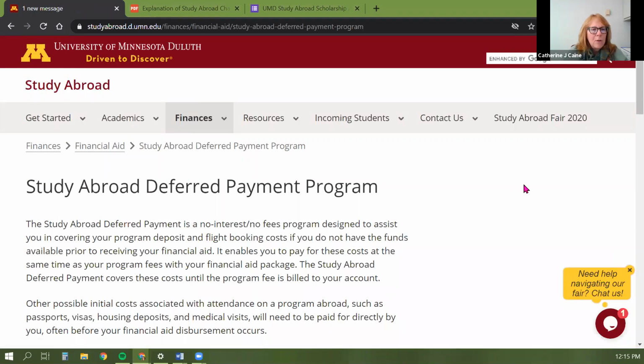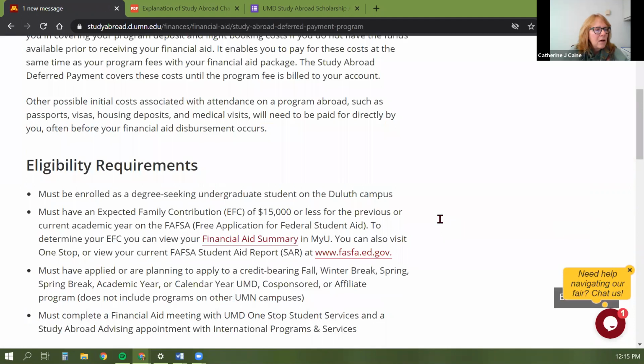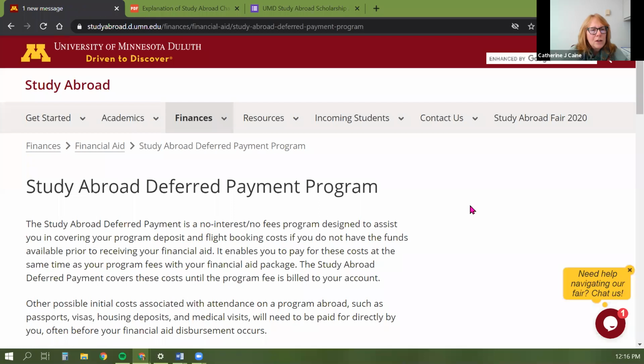The Deferred Payment Program is a great tool for students with financial needs. So that's the initial requirement, is an EFC of $15,000 or less. If you financially qualify, the Study Abroad Deferred Payment Program can help you cover those costs that you need to pay out of pocket before your program begins. So your program, for example, begins in fall, you get billed and you get your financial aid at the beginning of the semester. But ahead of that, you may need to buy your airfare to get there. You may need to make deposits on your housing.